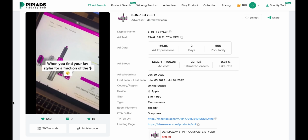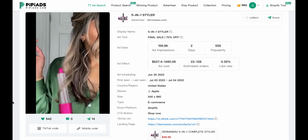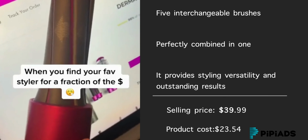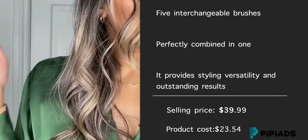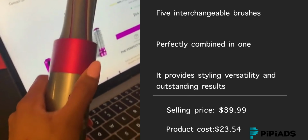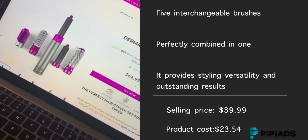Our next winning product is the Professional 5-in-1 Hair Curler. This hair curler's roller comes with 5 interchangeable brush attachments that make straightening, curling, plumping, and scalp massage a breeze. All the functions of hair curlers and rollers are perfectly combined in these rollers. It provides styling versatility and outstanding results for all hair types.